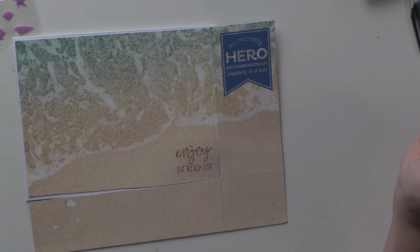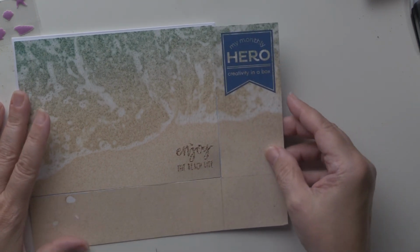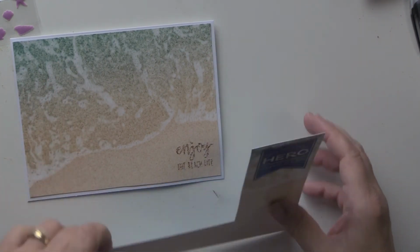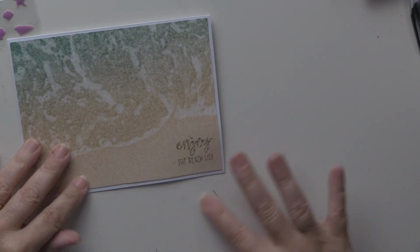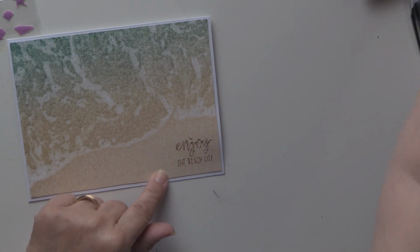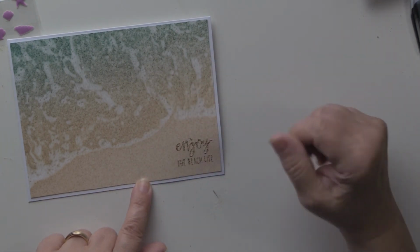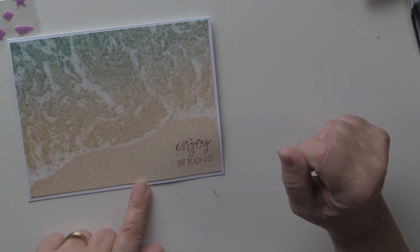Okay, for project number 1, I'm sure if you received this kit, you remember this. It's the packaging that came in it. Well, I cut it apart and put it on my card base. And in the kit there was a, where is it? It's Enjoy Beach Life. It didn't turn out too well on this, and I'm not quite sure what I did wrong, but I think the person who receives it will know what it says.